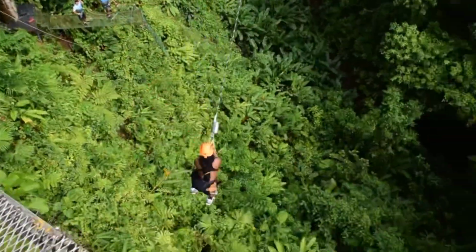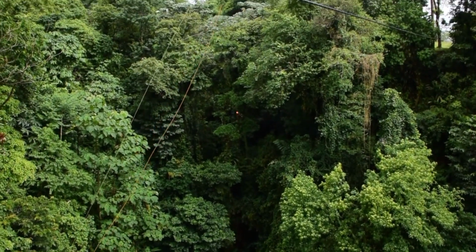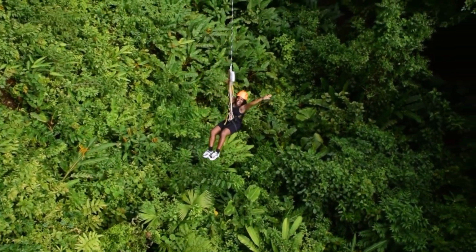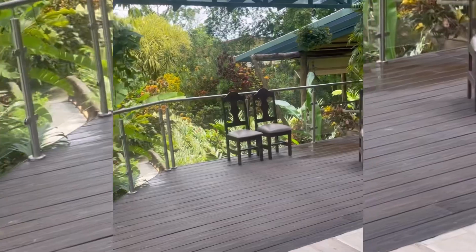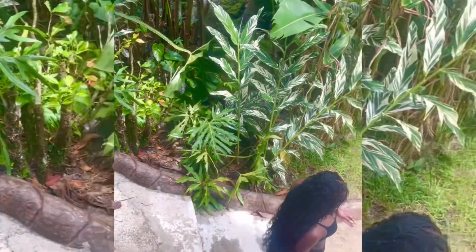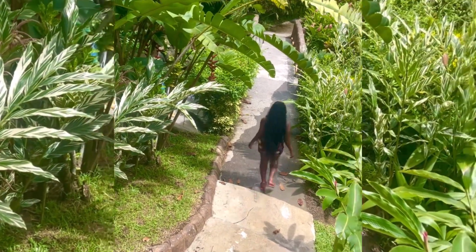This resort though was actually really good because they offered the day pass with zip lining and this Tarzan swing that was so much fun. It was probably my best zip lining experience just because of the beauty of the rainforest. This was the resort. After the zip lining, we got changed into our swimsuits and we were able to have access to the entire resort.